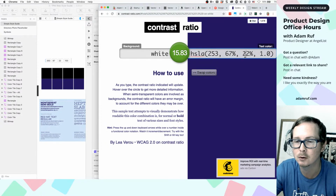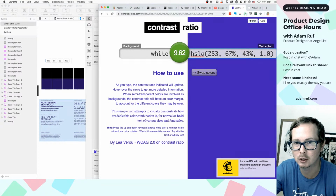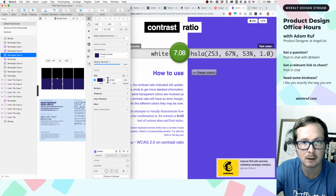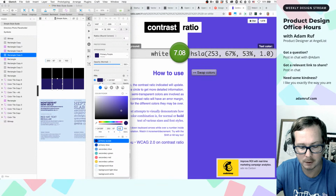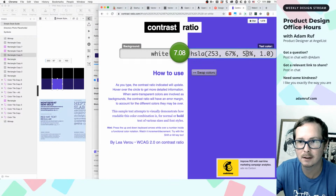Great. Now what I can do is start with hue, saturation, lightness. As I increase lightness, we see the contrast ratio dropping, so I can see what's the closest one I can get to 7. It looks like 53%. Now I can come back to Sketch and put in 53, and now I've got my new hex. So that's how I'm using it.